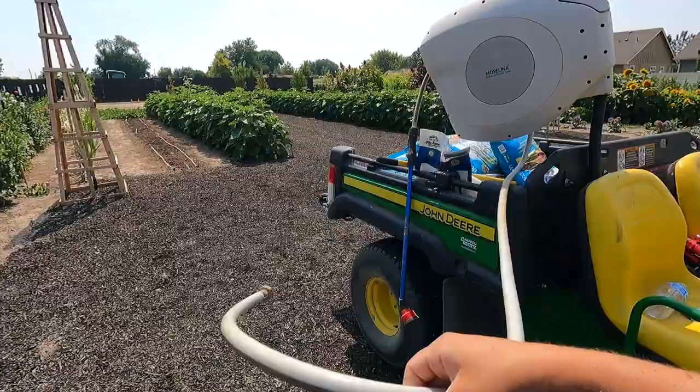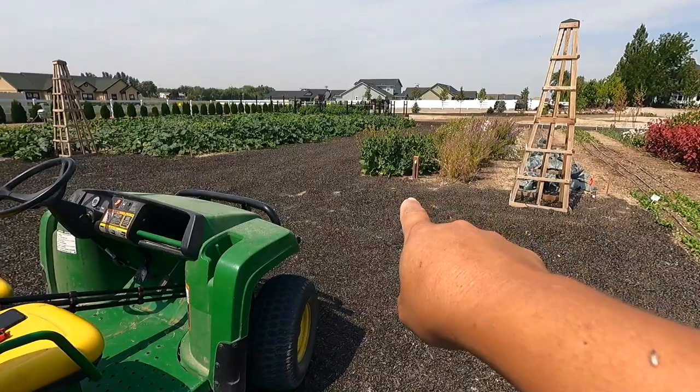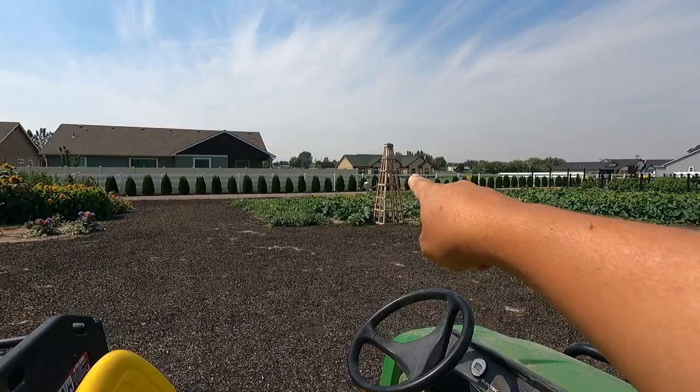a faucet, which we have a faucet right over here on the end of a sunflower row, and also right here by the Nicotiana. So I just have to drive the Gator up to it, and then I have a hose that I can water everything in with. Our other hoses, like you can see one over there, it's just a little difficult because you have to have so much hose to get around all the pumpkins and then come all the way this way. It's just nice to have easy access.